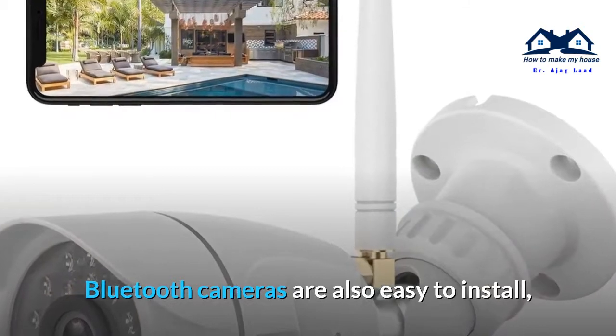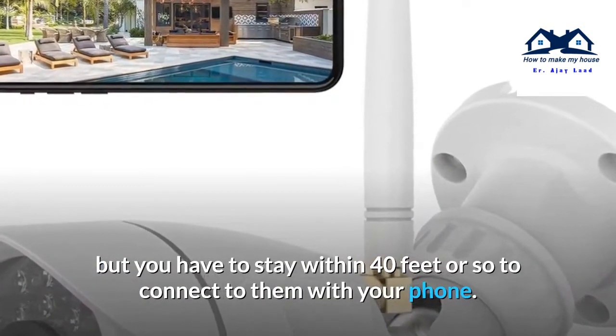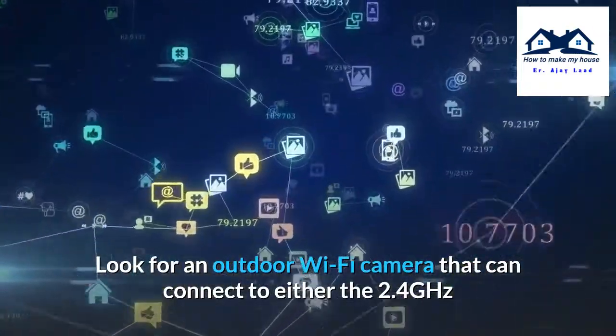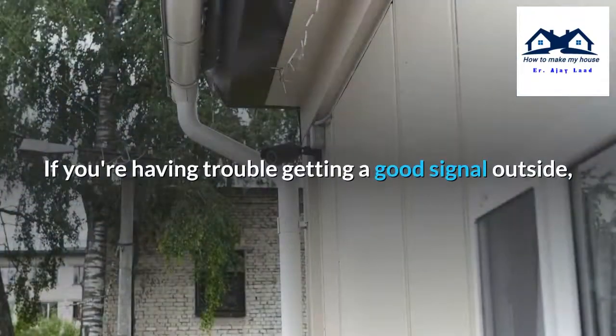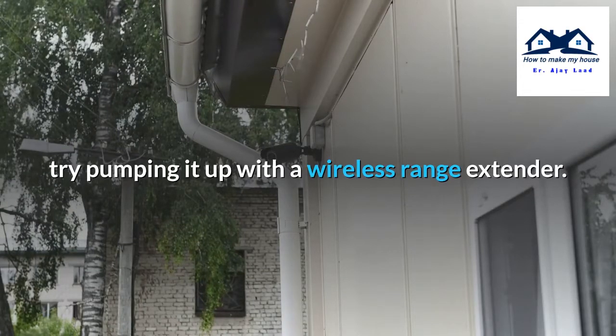Bluetooth cameras are also easy to install, but you have to stay within 40 feet or so to connect to them with your phone. Look for an outdoor Wi-Fi camera that can connect to either the 2.4 GHz or 5 GHz radio band to alleviate network congestion. If you're having trouble getting a good signal outside, try pumping it up with a wireless range extender.